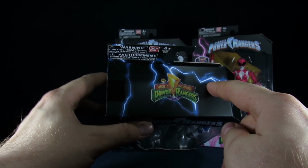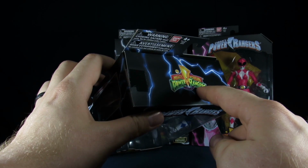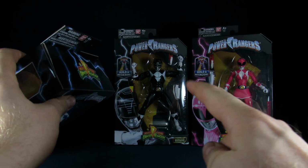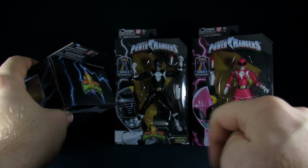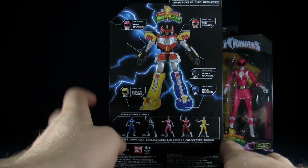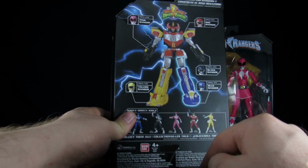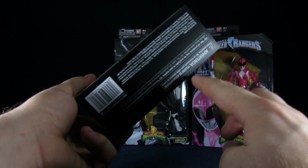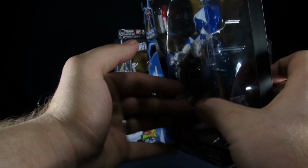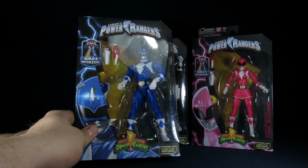I also want to point out that the lightning bolts actually correspond with the Rangers, with the Blue Ranger having blue bolts, pink ones there, and some actual black lightning bolts, which is cool to see. The back of the packaging shows you when you have all the Rangers combined with the Dino Megazord, other figures in the line, which we already went over, and some Lego warnings on the bottom, ages 4 and up. So, let's get these guys out of their cardboard and plastic prisons.